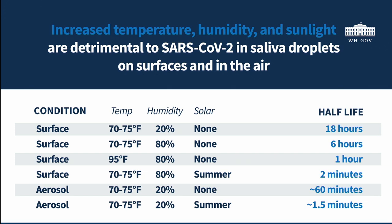If you look at the fourth line, you inject the sunlight into that, you inject UV rays into that. The same effects on line 2 at 70 to 75 degrees with 80% humidity on the surface, and look at line 4, but now you inject the sun, the half-life goes from 6 hours to 2 minutes.